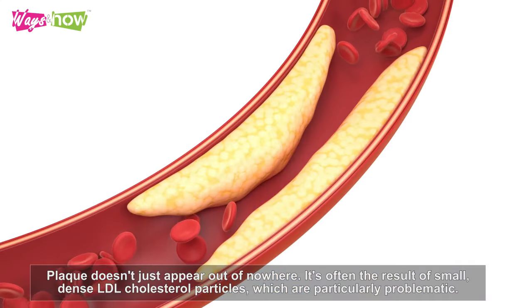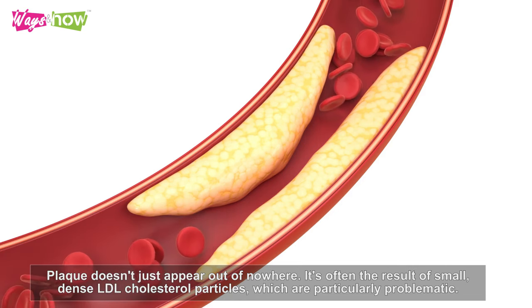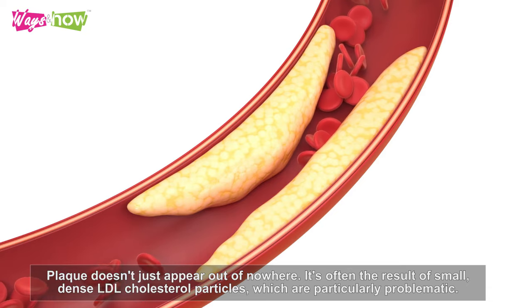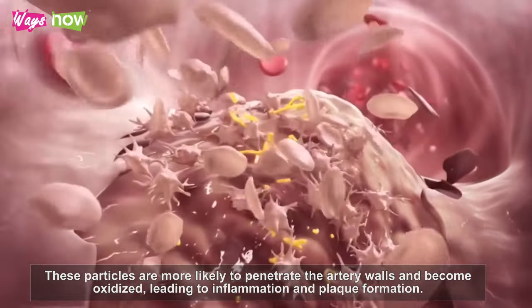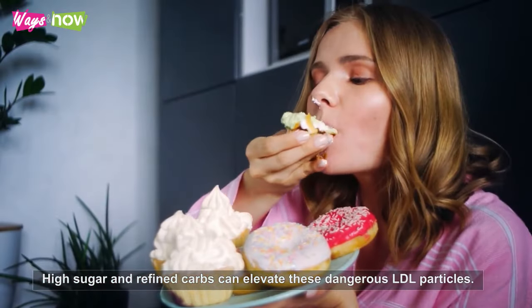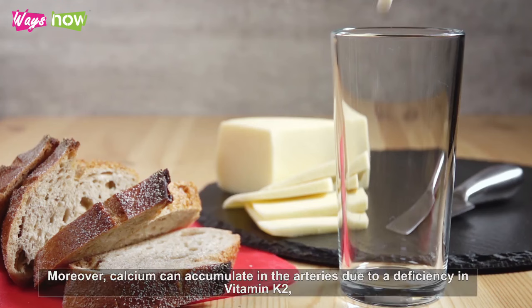Plaque doesn't just appear out of nowhere. It's often the result of small, dense LDL cholesterol particles, which are particularly problematic. These particles are more likely to penetrate the artery walls and become oxidized, leading to inflammation and plaque formation. High sugar and refined carbs can elevate these dangerous LDL particles.